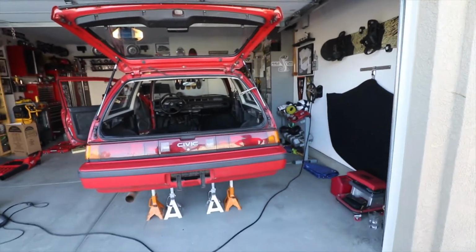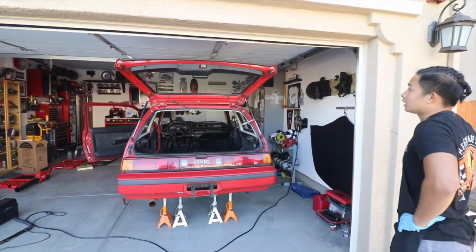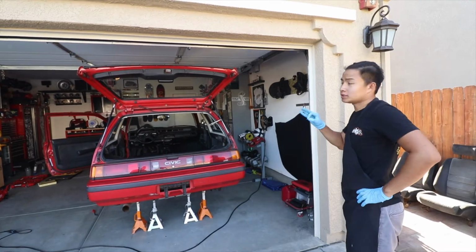Yeah, there's cars blocked in. Garage is closed. It's a safe neighborhood. Yeah. So, little rare gem we have. We're excited to work on it, and I think the reveal is going to be amazing.